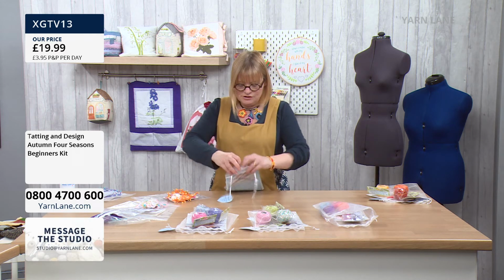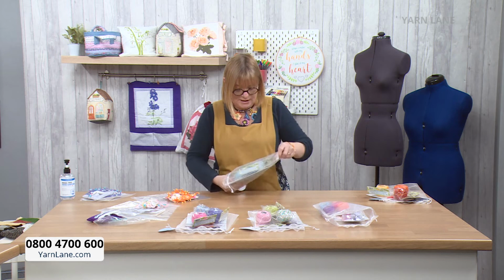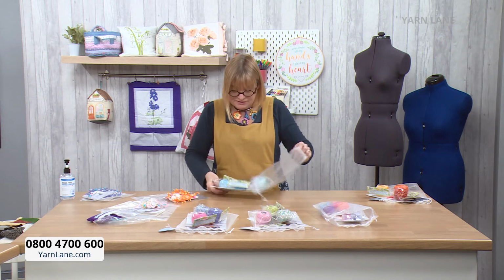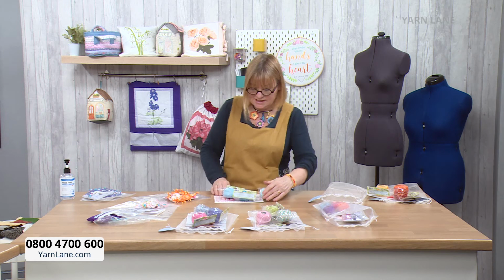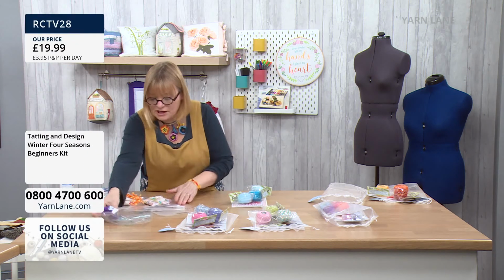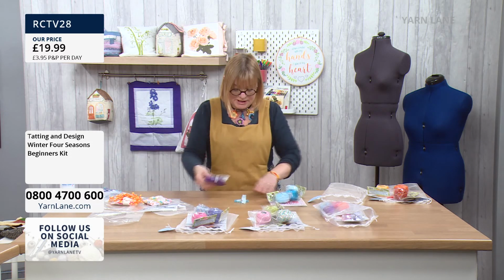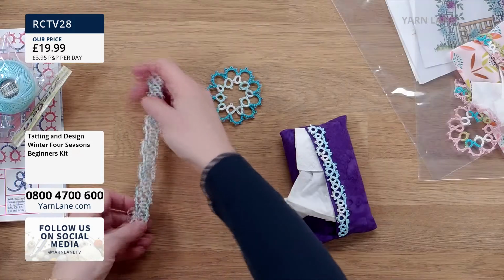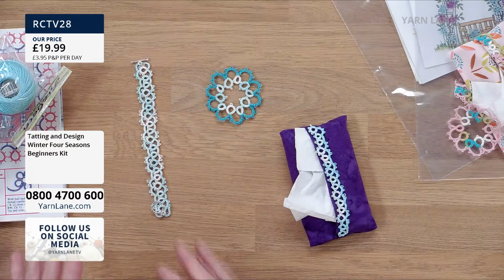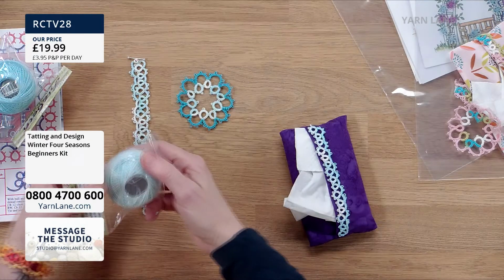So if you want to have a go at this, you could get all 4 kits. And then you'd have different jewellery and pieces and decorations. Oh, you've got loads and loads of thread. So in the winter kit, let me show you what the colourways look like. These are very, very delicate. So you've got the variegated thread that's in it.